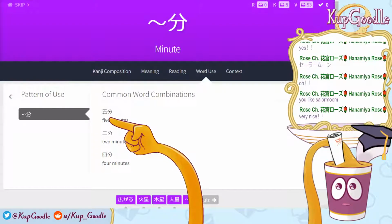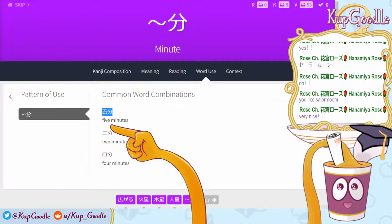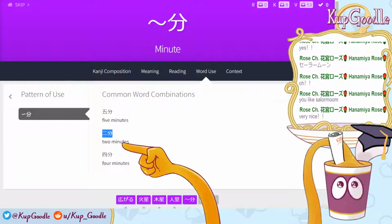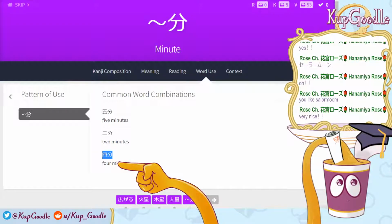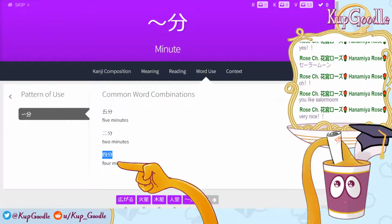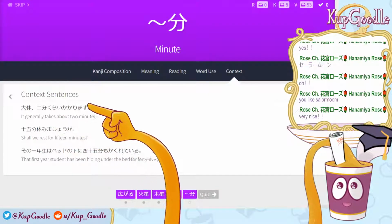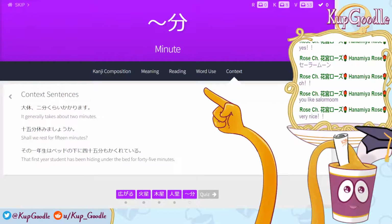Muzukashii yo. Gofun, maybe. Nifun. It only takes about two minutes. I need... Oh, you know what? Let's type it. Two minutes. And let's listen.